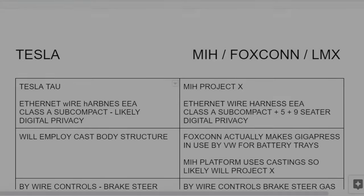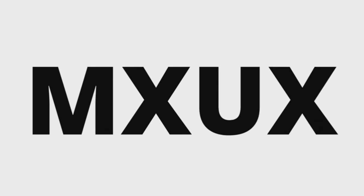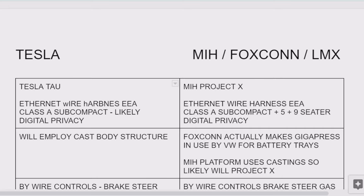Hi, this is MXUX. In this presentation, I'm going to try to contrast and compare the TESLA TAO, the 25K TESLA, the details we have from Investor Day, with the Foxconn Lordstown Motors MIH Project, which has not been identified yet, but I am going to work with the assumption that this is going to be Project X, and let's just call this a thought exercise at this point, comparing the TESLA TAO to the MIH Project X.